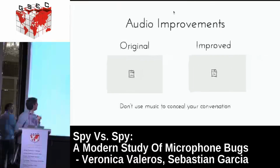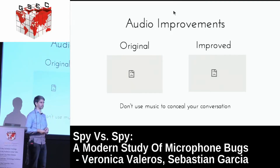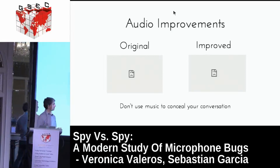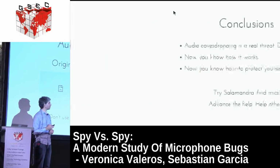So all this myth of putting on a radio and speaking with the radio in the back so nobody can hear us, that might have worked like 40 years ago, but right now with the current technology, you can isolate the frequencies of the noises and you can clean the audio. So don't do it, right?